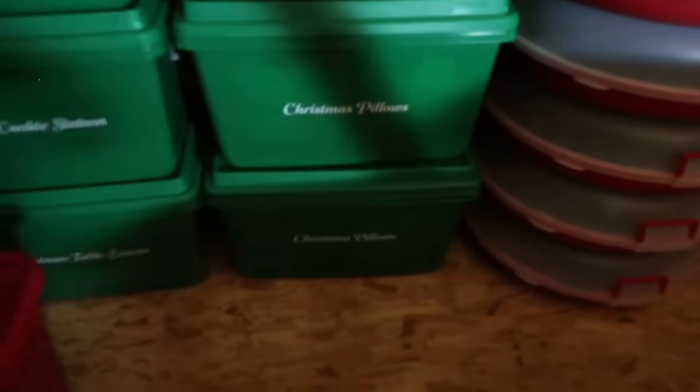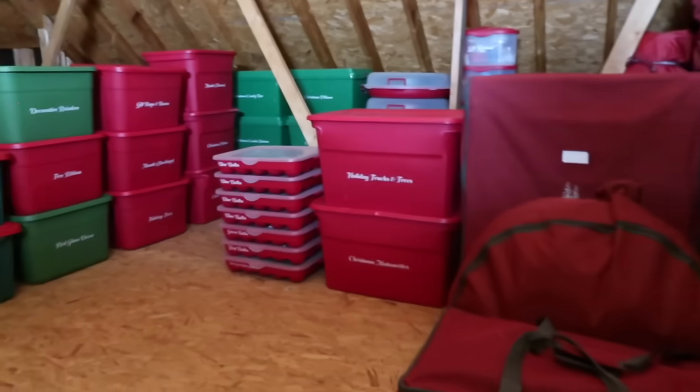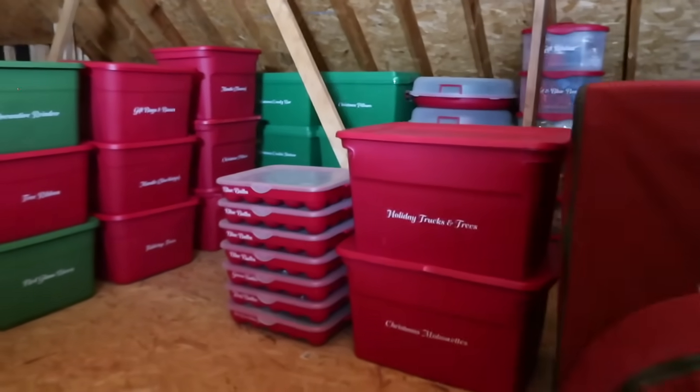I also like to have open space to be able to walk. I create aisles so that I can walk and get to any bin, and they're not just pushed against each other to make it a task to get to something. I always think about a grocery store. I like being able to walk around and choose and pick what I want to use for that year. And so this is just kind of the system of how I love to organize our holiday decor.